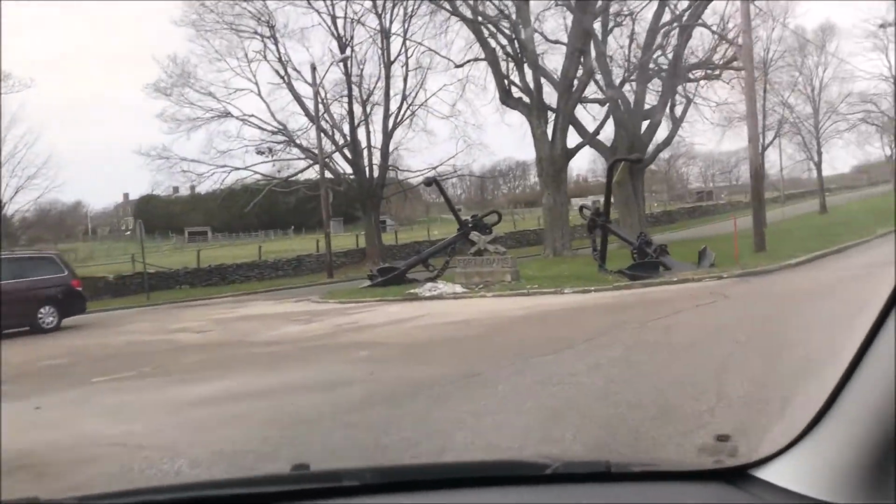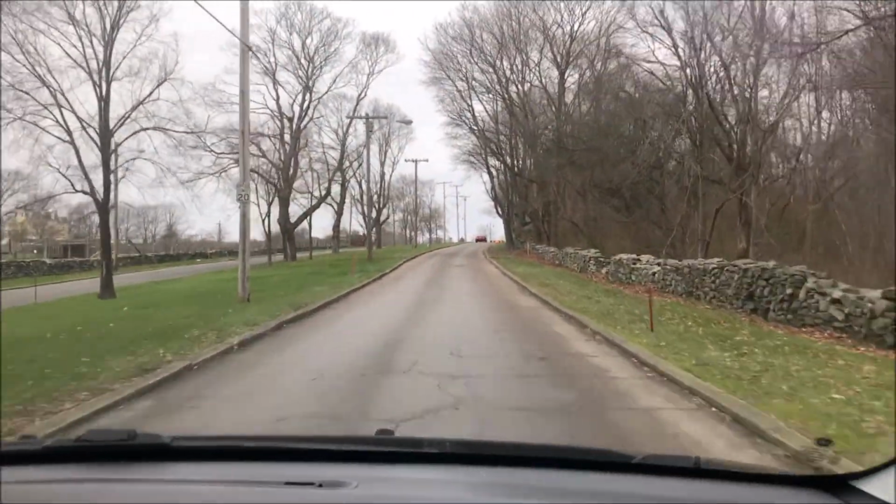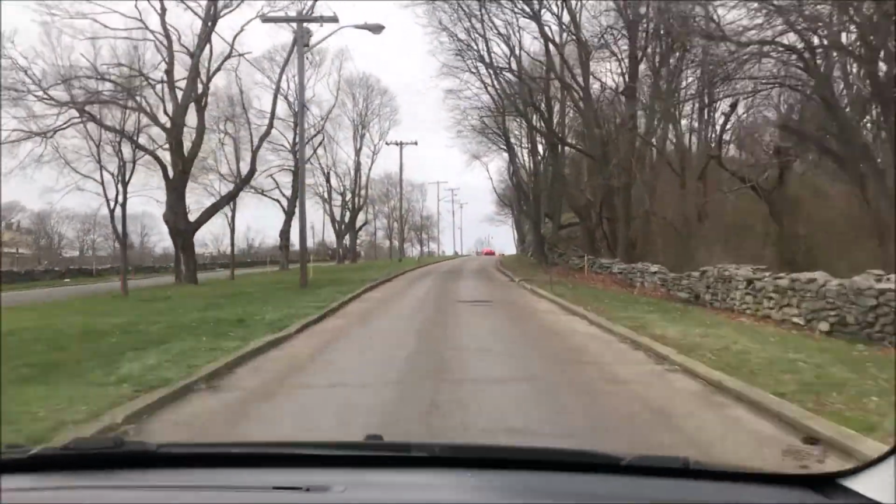Oh, we're going here. Have we gone here before? We've not gone inside. No. Those anchors really freak me out. They're big boy anchors. They're way too big.